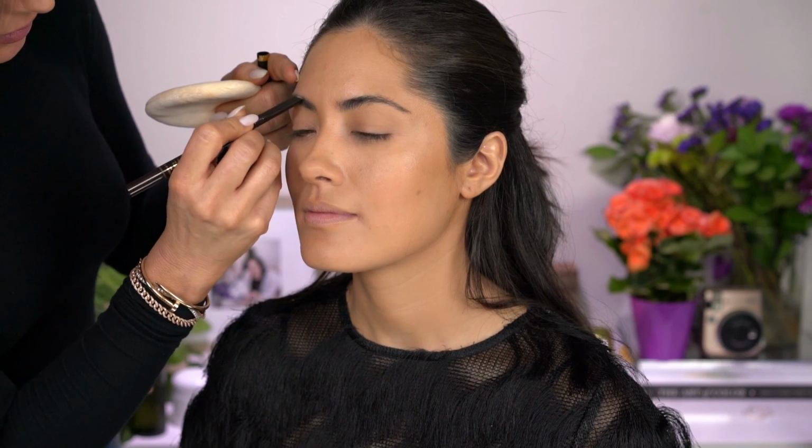Did you guys see how she applied the powder? You also buffed the powder in. Yes. Okay, so now I'm just filling in your brows. This is the Tom Ford Espresso. I start from the top too.